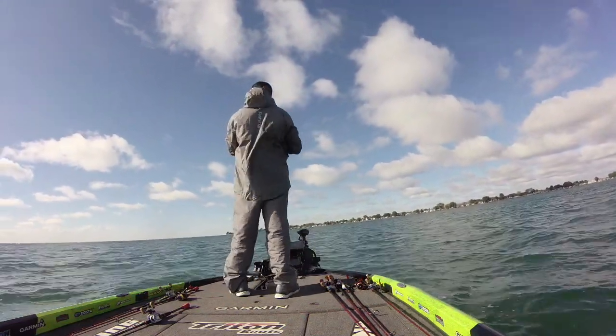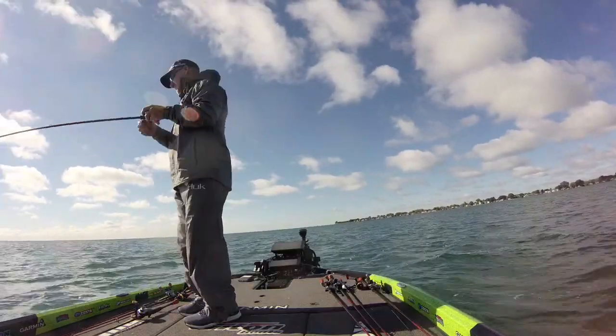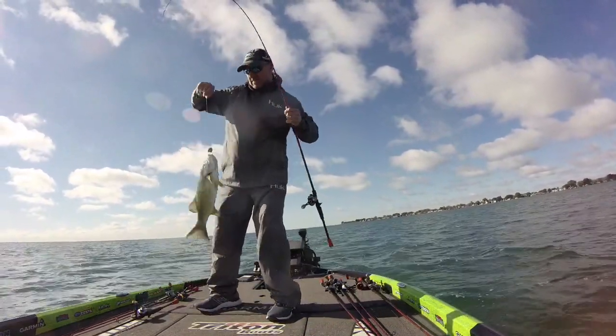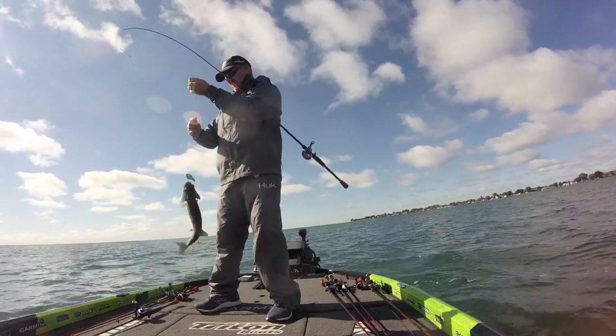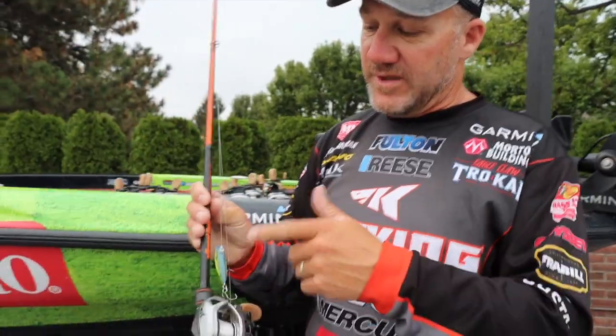In practice, it was really windy. I did get on a really good shallow lipless crankbait bite. I found one area that was a flat about a mile long. I could basically call my shots in there, throwing the Cat's King Speed Demon.